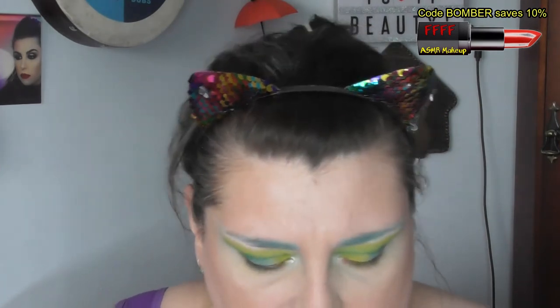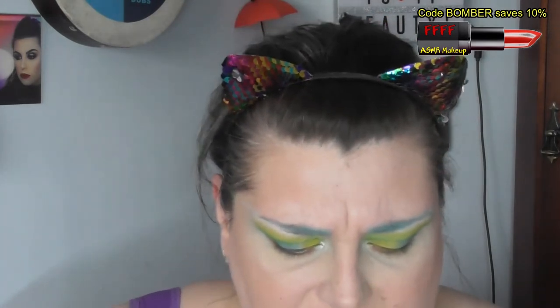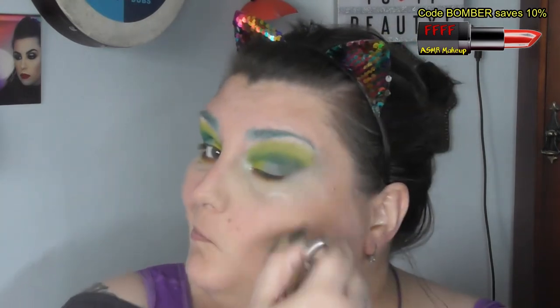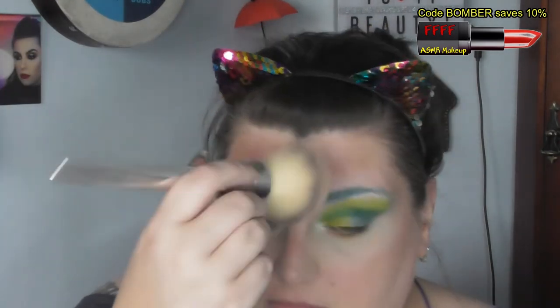Why is that making me pinker? This does not make me pink. This is confusing. Have I got pink on this brush or something? No. Look like I've got a bad sunburn. Let me grab my coat of yes, Mum. Let's just see if I can rectify things. Maybe it's just because I'm getting hot. Could be. I think that's helped a bit.